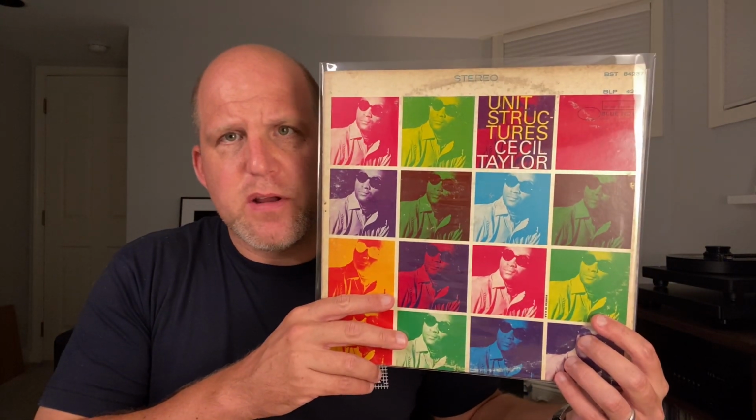This is a Liberty Press. It's an original stereo copy. Pretty great stuff. Very interesting avant-garde sound. The liner notes on the back are really interesting. I won't read it to you, but it looks like a dissertation on math. I'm a math guy myself. I have a master's degree in math, so I kind of get it.